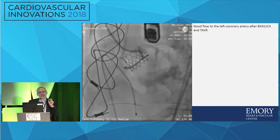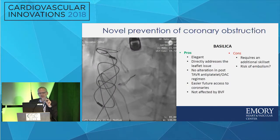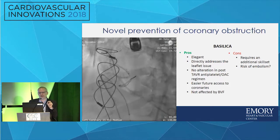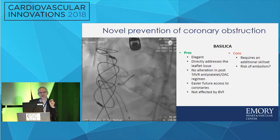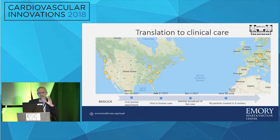So for number three, I think there are techniques you can do for those anatomic subtypes. BASILICA, to me, is a more elegant way to address the problem itself. You could fracture if you want, but it preserves your future availability to get into the coronaries for work. As of June, it had been done in almost 50 patients. Now we're probably over 60. The IDE trial is almost done enrolling. 27 of 30 are already enrolled.